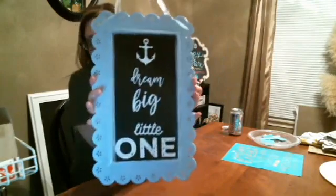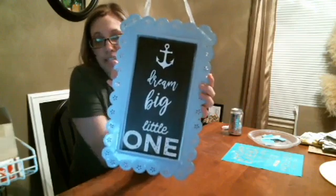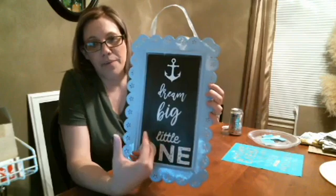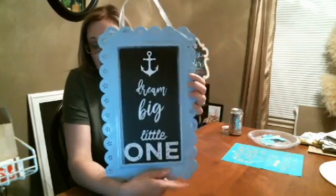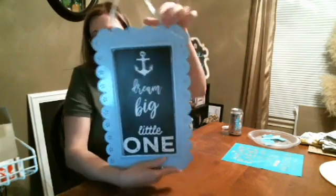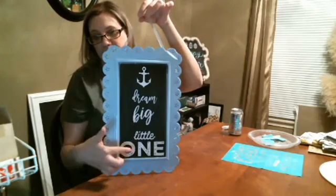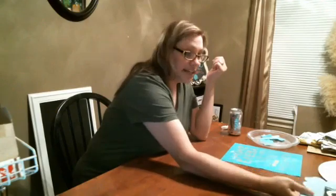All right, so I also did this one. So I have somebody who contacted me that wanted me to make some burp cloths because I sew and I focus on toddler and baby stuff, but wanted me to make some burp cloths for a nautical boy theme room. And I thought I would do this as a fun little gift and a surprise. So I combined a couple of the transfers together, which was a lot of fun. So super easy, but very cute for a little nursery.